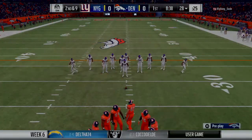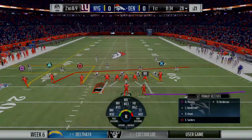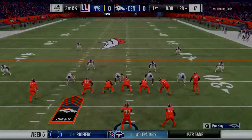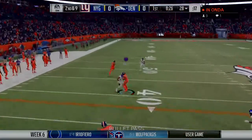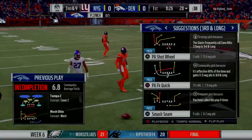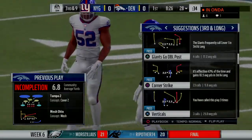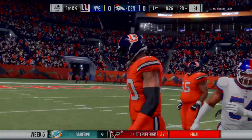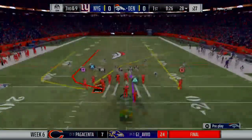See if they stay on the ground for 2nd down. From the shotgun, it's Lynch. And the hit jarred it loose. It's incomplete. This defense not going to make it easy for you. They're a physical group, and we just saw it there on that play. He came in, made the contact, just as he's trying to haul it in. So trouble already here on their opening drive. This is 3rd and 9.